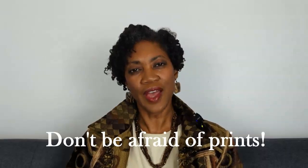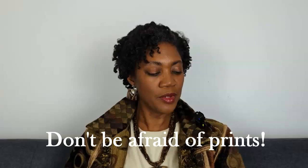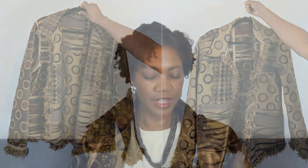Sometimes people are very intimidated by prints, but you don't have to be. All you really need to do is examine the print closely and map out the colors. So for example, in this jacket, I have this coppery brown, this olive green, this greenish brown, and a chocolate brown, and then this light gold, a pale gold for the stitching. So those are the colors that are essentially a part of the palette of this jacket.